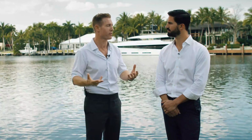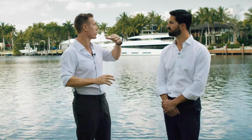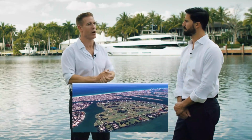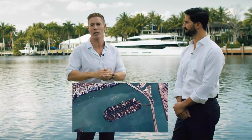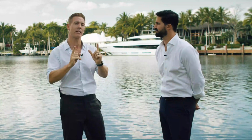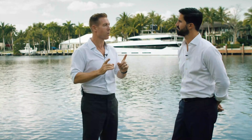Well, yes, they're waterfront, and you can go around and you can look at Indian Creek Island with the most expensive real estate possible, known as Billionaire's Bunker. Yeah. You could look at the Star Islands. You could look at other certain areas. But there is a very, very legitimate reason why Gables Estates is the best community.